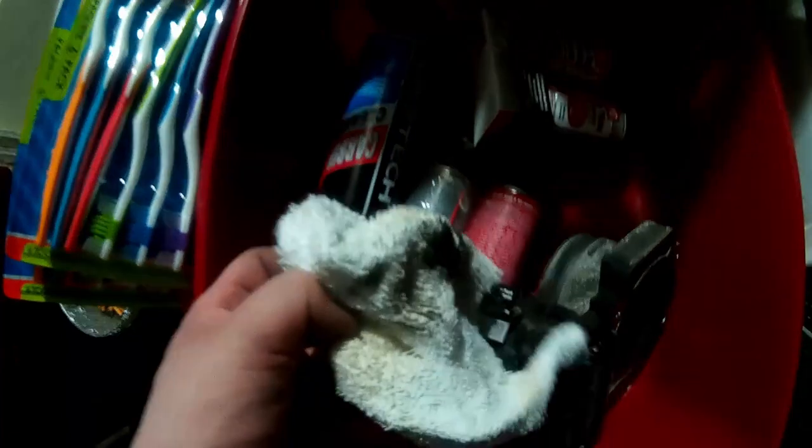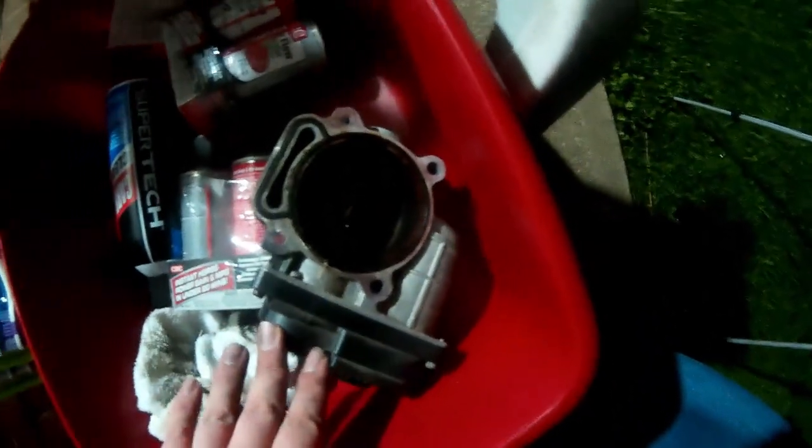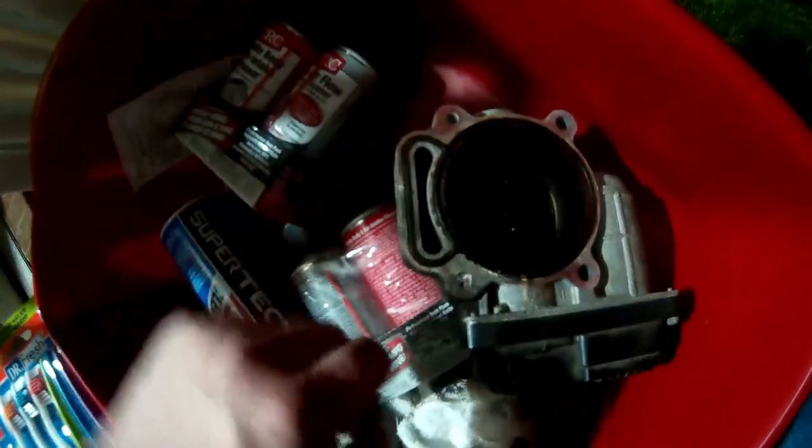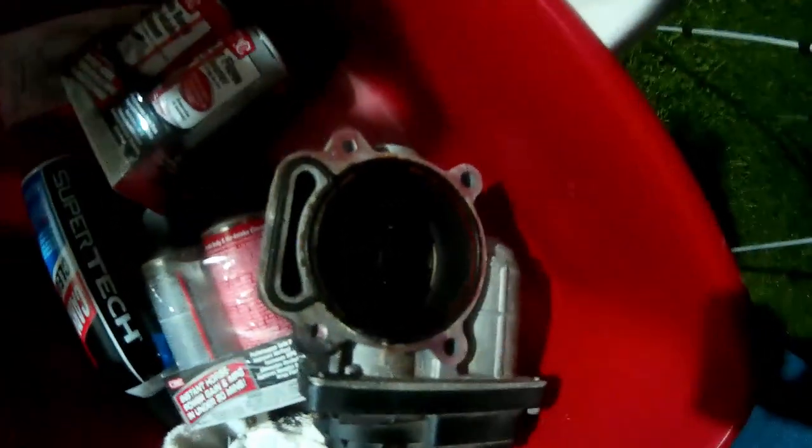Actual throttle body cleaner, as well as throttle body air and intake cleaner, as well as the mass airflow sensor cleaner. And carb cleaner, which I'm going to spray onto this rag to clean the inside of the air intake system that this adapts to. Now, my car was hot when I took this off. Come to find out, from the looks of it, this piece right here is actually a flow piece for the coolant in the engine. I guess it's to cool this down. I'm not sure.